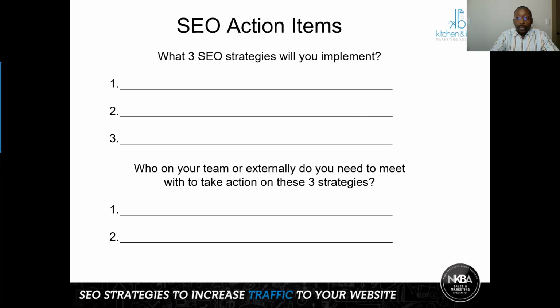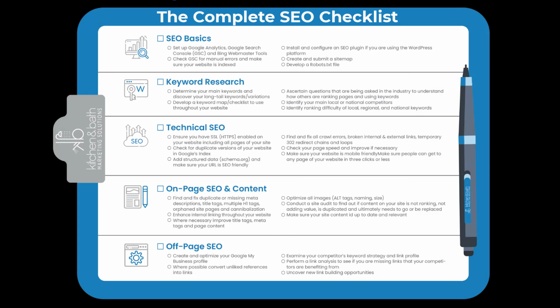Now you're growing, okay? What you also have at the back of your workbook is this SEO checklist. We have it divided into 5 sections: the SEO basics, keyword research, technical SEO, on-page SEO and content, and also off-page SEO. This is a lot of the same information that we've already gone over in this session, but it's organized in a way that you can map out the plan that you want to do. So you can hand this to a technical person or your web developer to help you map out the strategies that you want to use for your SEO. If you have any questions about this, let us know.